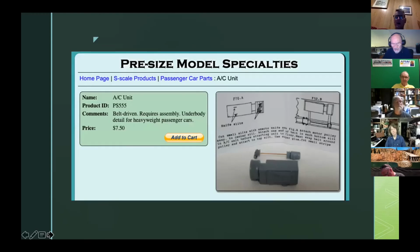Okay. All right, so here is the pre-sized model of that. Again, this is what you get in S scale. This little gadget in the back is a belt sort of thing that drives the air conditioner. There are apparently two types of these things. You can see sort of the diagram of the setup.